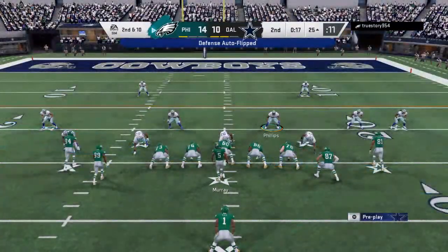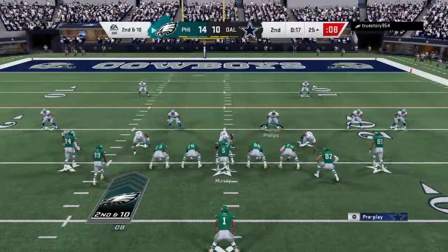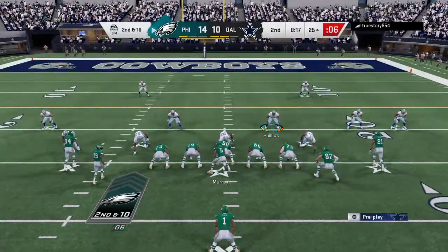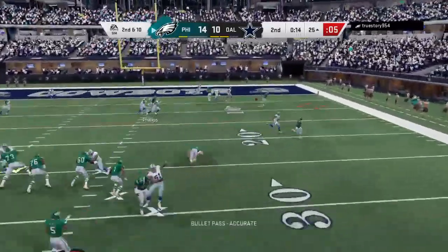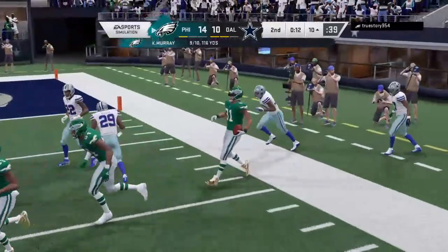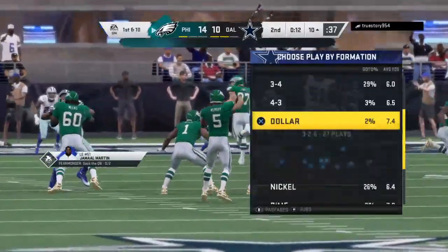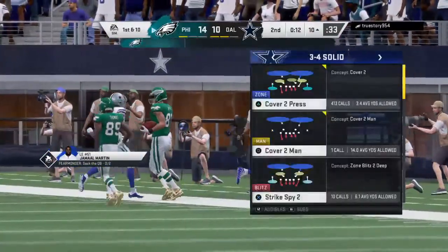Play action. Now it's Murray. That is caught right at the 10-yard line. 70th catch for him on the year, and like so many others, this goes for a first down.